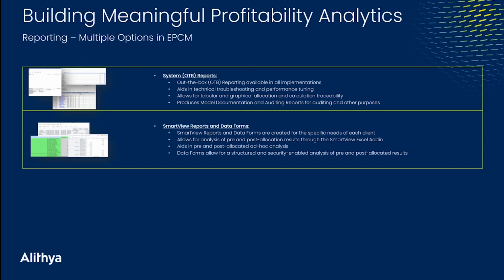Then we do have SmartView reports as well. SmartView is the Excel add-in that supports ad hoc reporting. So really, really nice slicing and dicing. We also have data forms. Data forms are great for introducing some of the more complex kinds of reporting we would like to do for users. So we use it as a springboard a lot of the time. We also use it for data entry, but it's a nice way to explore the model.